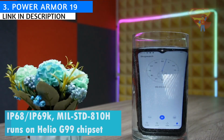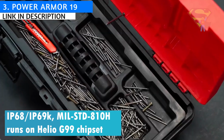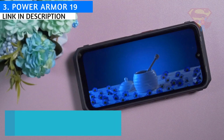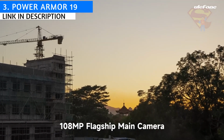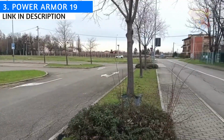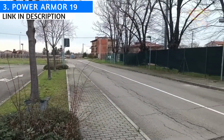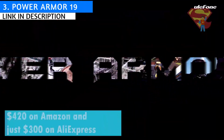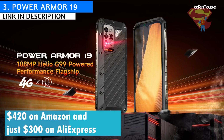It is IP68 and IP69K as well as military standard 810H, and it runs on the Helio G99 chipset. It is not 5G, but its 108 megapixel rear camera can shoot 2K video, even though it does not have night vision or thermal imaging. The Power Armor 19 is priced at $420 on Amazon and just $300 on AliExpress.